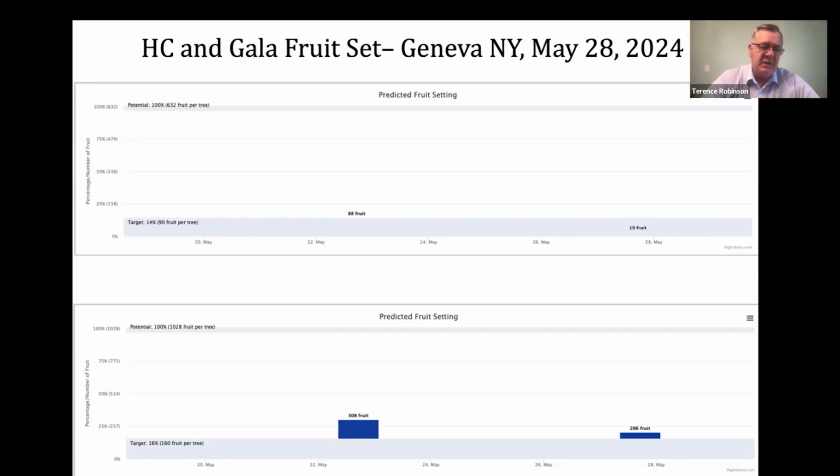Now below you see Gala. So Gala from the petal fall spray, the first blue bar, dropped from 1,028 fruits per tree down to 308, but we only want 160. So we basically had twice as many fruits as we want. We went ahead and sprayed in the heat, and that dropped us to 206 this morning. So we're very close to the target. That spray was absolutely vital last week on Gala to get its number down.